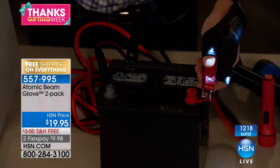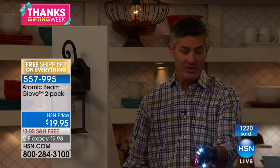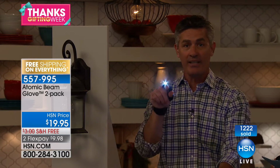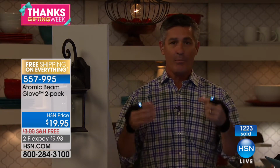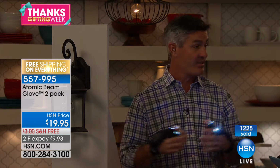And that could actually be using this when you're walking the dog. That's the leash, you're holding it. It points that light directly down to the dog. So many different things that these lights can do, but you're always hands-free, which I think is really nice.